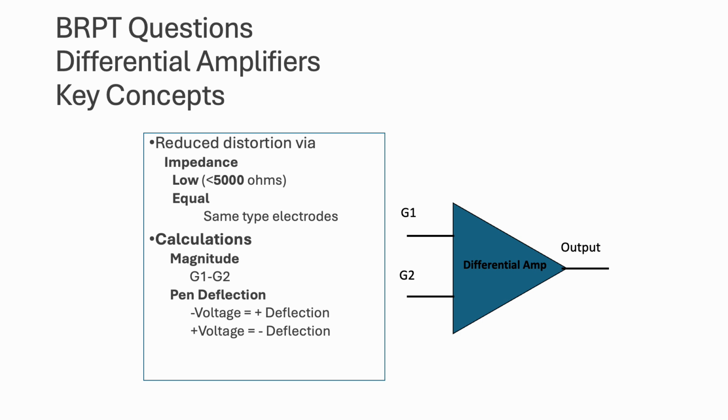And impedances are good. But if there are other electrical disruptions or the wires aren't bundled well and they pull when the patient moves, it's going to be noisy. That's just another step in the process where noise can enter.